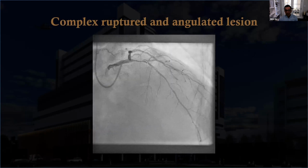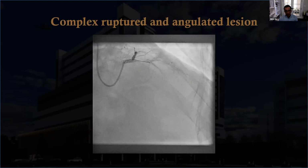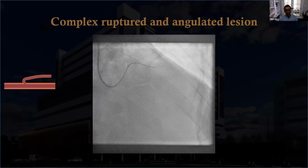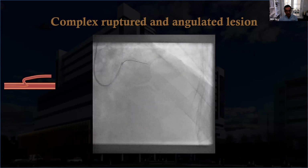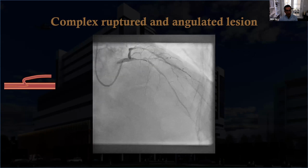So this is a very complex lesion. It's complex, it's ruptured. It was not wire dissection. It was angulated. Again, for these angulated lesions, if you were to wire these and you keep pushing, it will keep prolapsing because the force is forward. There's no way you're going to get this with regular wiring.